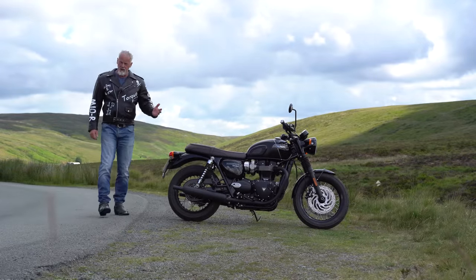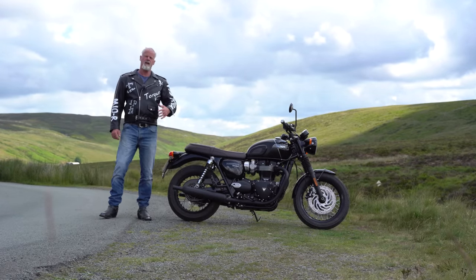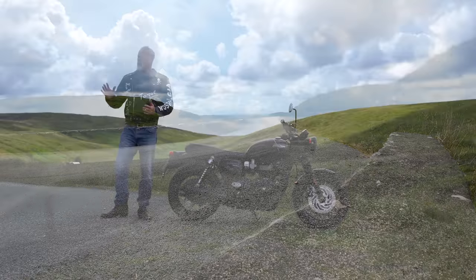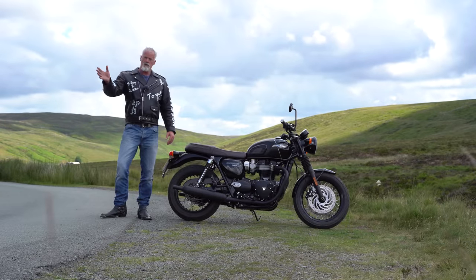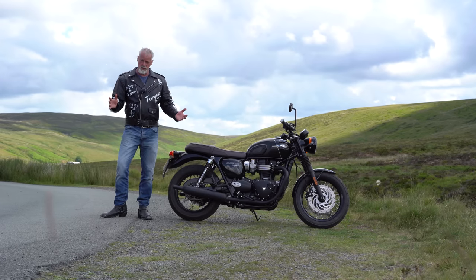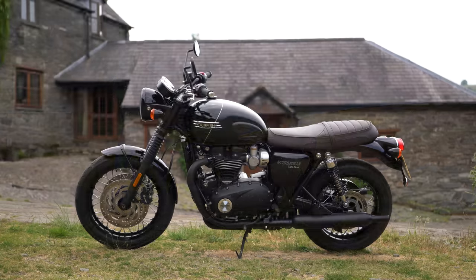I've come to this very beautiful location today in the middle of the Snowdonia National Park in Wales. It's absolutely stunning. It's a lovely day. There's a lot of motorcyclists out today riding around, which is great to see. And what a perfect place to come and ride a motorcycle. That's what motorcycling is all about.